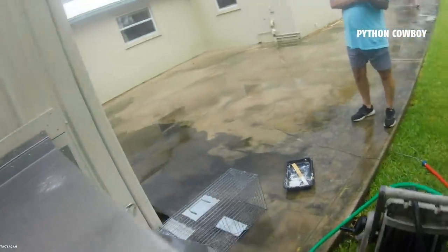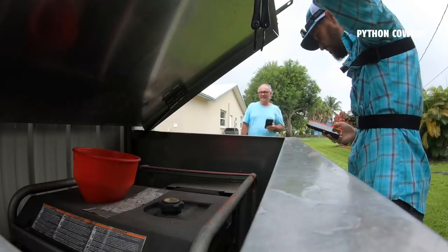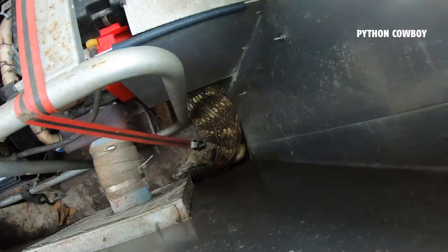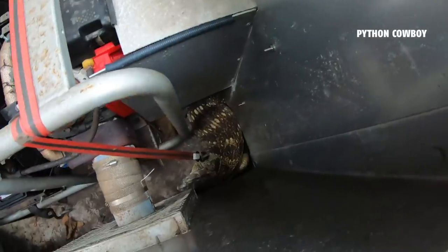It always amazes me what I find in people's houses. Upon further inspection, after looking at this guy, I can tell it's not a Nile monitor, but it is a big ass white throat monitor, and that's a much rarer find. He is a big boy. It's going to be a little tricky to get him, but I think it should be easy.